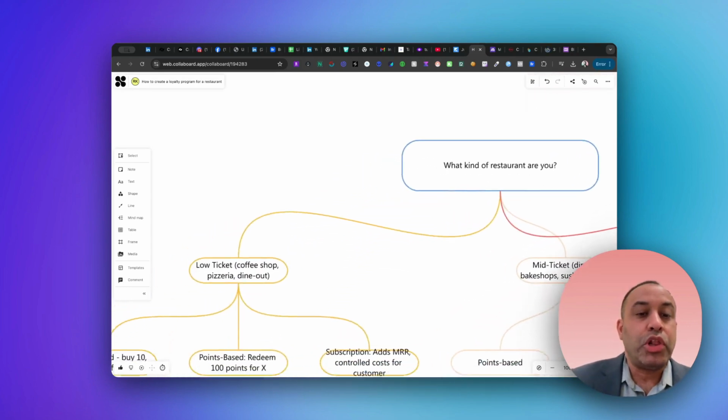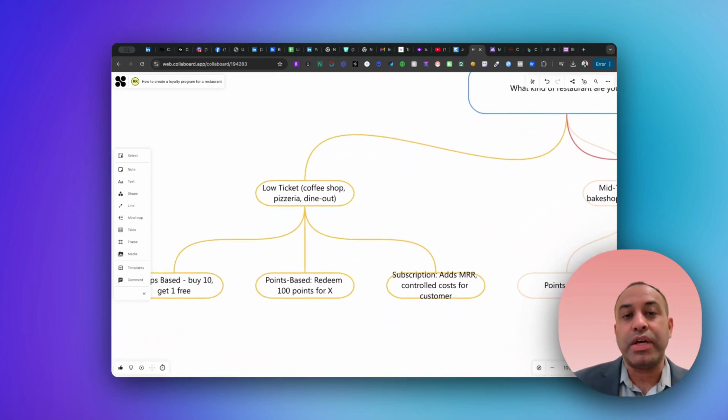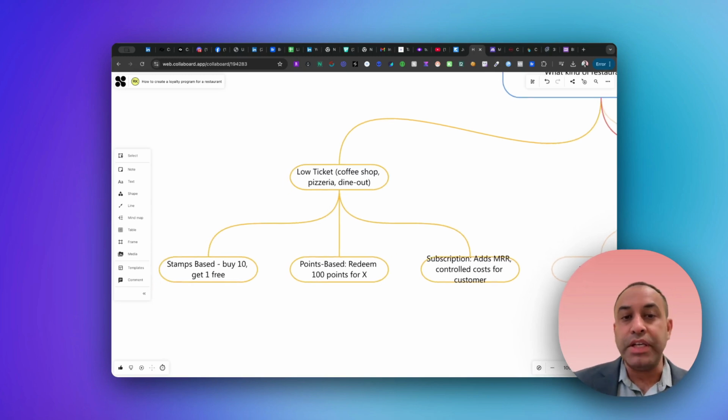So let's start off with a low ticket item. Low ticket is often going to be a coffee shop, a convenience store, a pizzeria, maybe a taco spot, something that's dine out. People come in, it's traditionally not really a sit down, not really experiential. It's in and out stuff, right? Low ticket. And maybe plates are $5, $10, maybe $20 at the most, something like that.